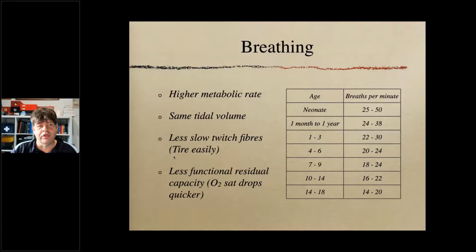But if you're looking at a child over the phone and you want to be happy that they don't have a critical illness, then I would do that paediatric assessment triangle.